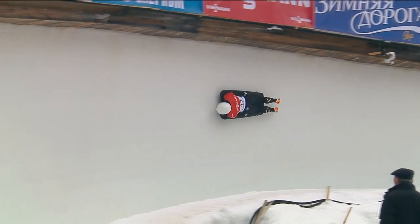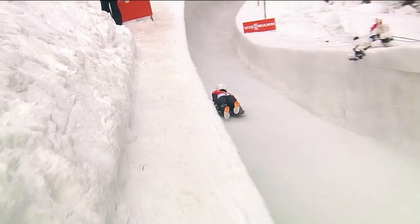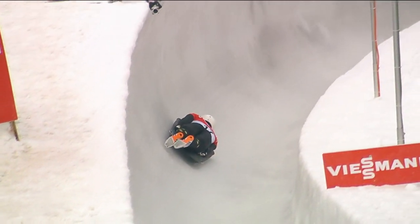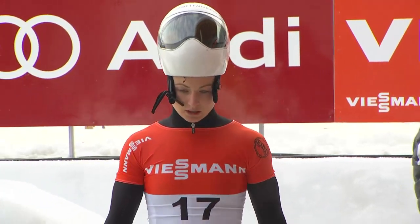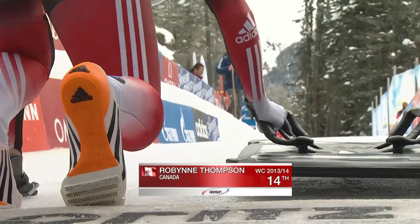She's really nice through Horseshoe. You can see her steer down there, starting with her head, then her toe comes out, lifts up, trying to absorb that next corner because she knows she's going in too early. A little bump there. Well, she is 100th of a second behind Anya Huber, who's 14th, and she is 600ths ahead of Marion Tiss, who's 16th.